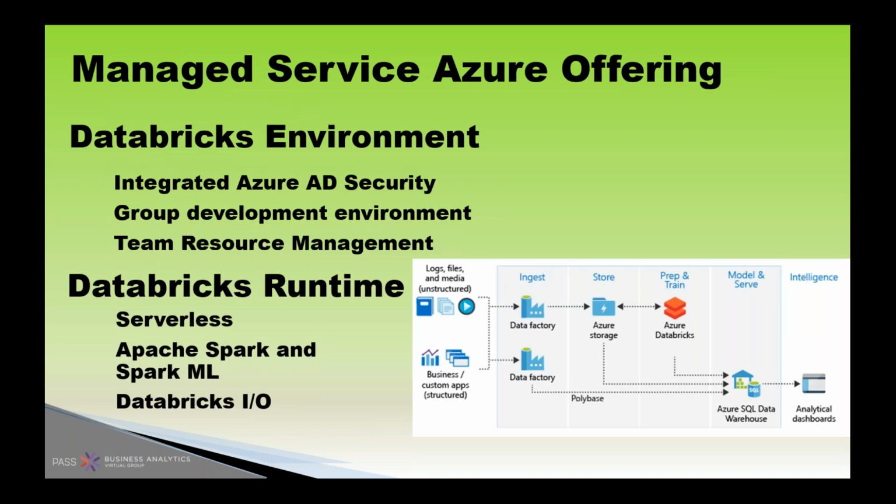So you can use a managed service data offering with Databricks. Databricks is considered a managed service because of how it manages things for you. It integrates Active Directory security, so it uses that component. It has a group development environment, which again integrates with security, and the runtime is serverless. You do not have a whole lot of control over the versions that are running. You can pick the versions that you want, but the versions are managed for you. You don't have what you would have in some Python environments where you've got different environments that you might run your Python code in. You have one environment, and that is managed by Databricks, and they handle all of the I/O as well.